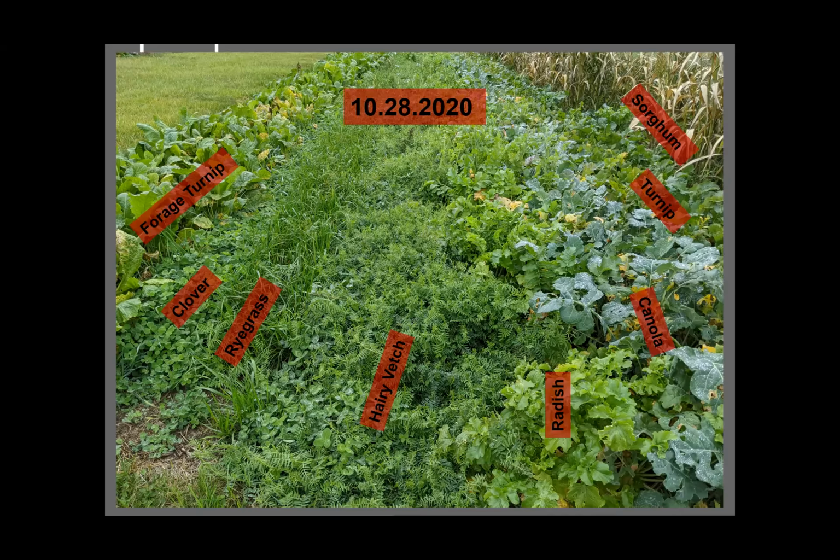So a lot of different variety here, and what we decided to do is just make the best out of the situation, and we want to track these throughout the winter to see how they winter kill. We had so much growth on them having planted them on July 30th, and not having the ability really to get together to do field days and things like that this year.